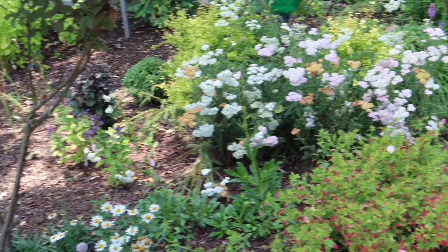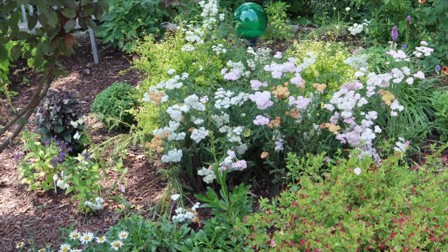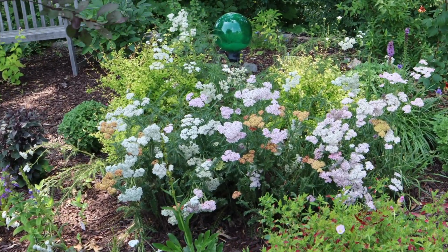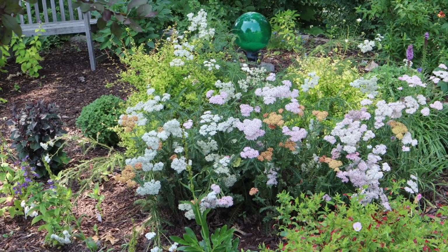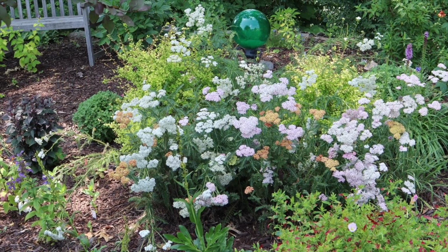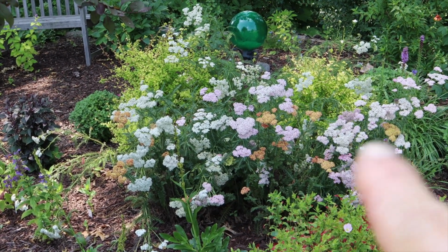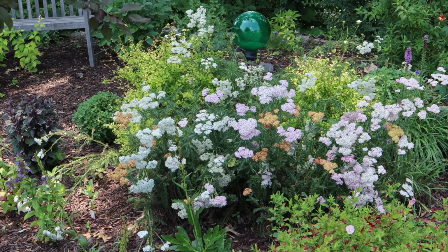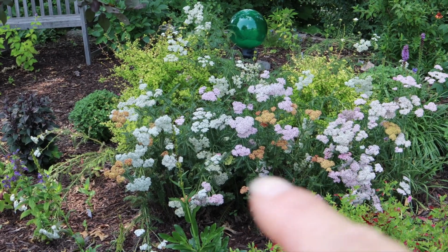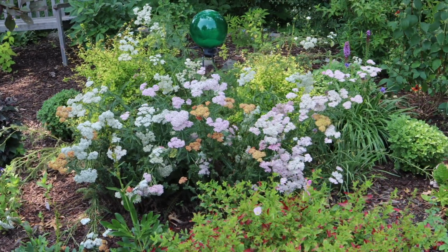Okay, this is my rainbow of yarrow. I have all different colors in there, all different pastel colors, and it's just looking so beautiful. This is what I envisioned when I first planted all the different colors in this bed, but it took a couple of years for everything to fully mature to get to this point where everything is in bloom and it's just looking so pretty.